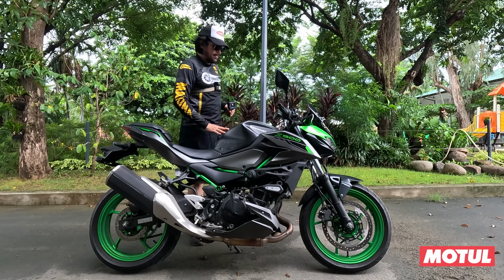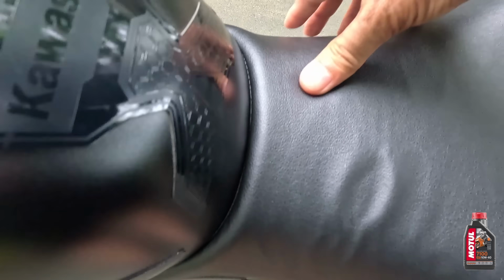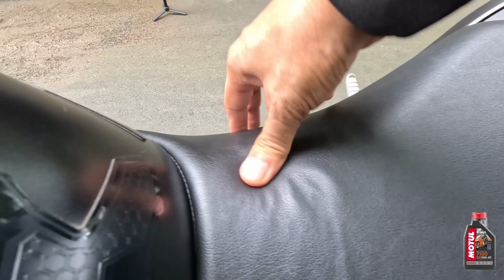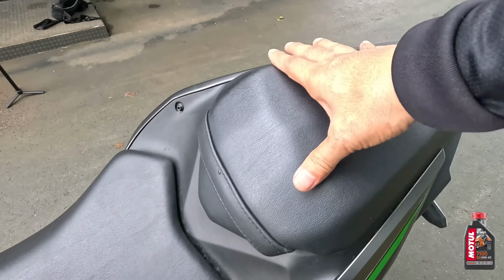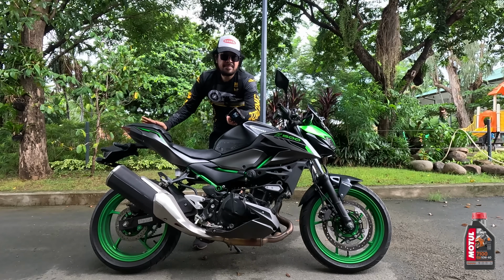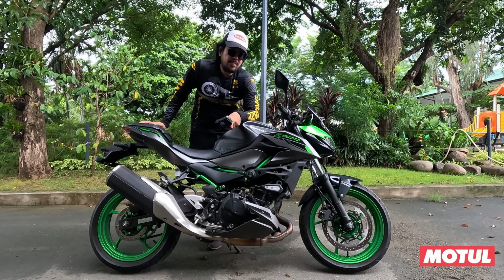This is still a sport naked, but that said, among sport nakeds, komportable din naman siya kasi as you can see, we have a lot of foam, especially in the crotch area. And as you go to the back, it just kind of tapers off. Pillion, not so much. Actually, kung magpipillion naman ako, di sport bike bibilhin ko, diba? For a sport bike, I mean, I'd buy this for solo riding, right?